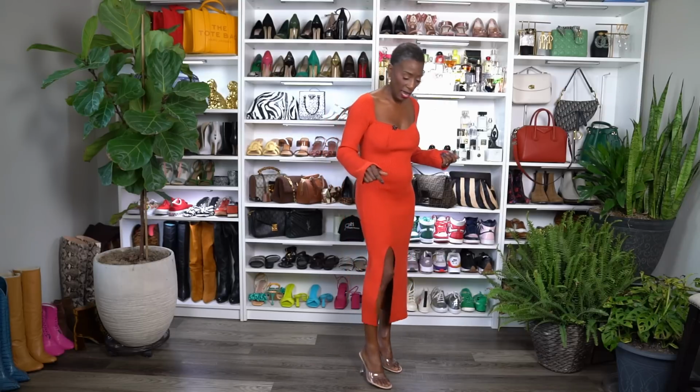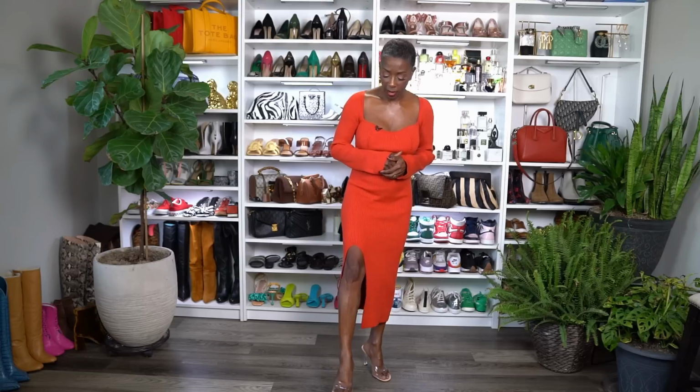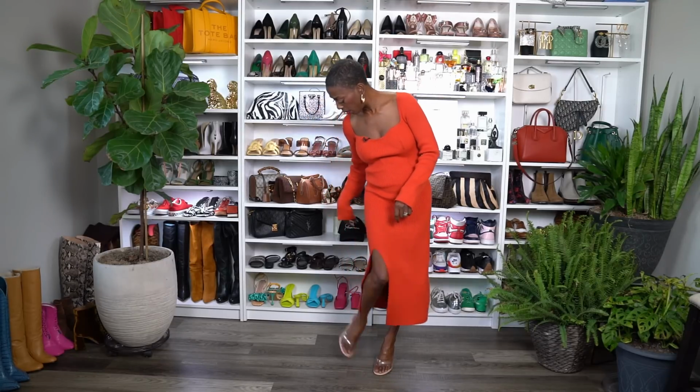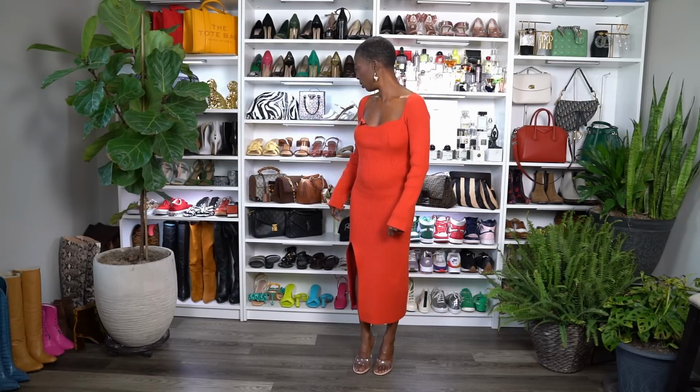On my feet, I have the clear shoes from Zara. I saw these on another influencer. They have a round toe, very, very comfortable. I don't know how many inches they are. I think they're probably 3.5 or 4 inches, but they don't feel like it. I love shoes like this when you have on a dress because they look new. So it kind of makes your legs look long. If you're petite like me, that's a bonus. So again, this is my outfit of the day.